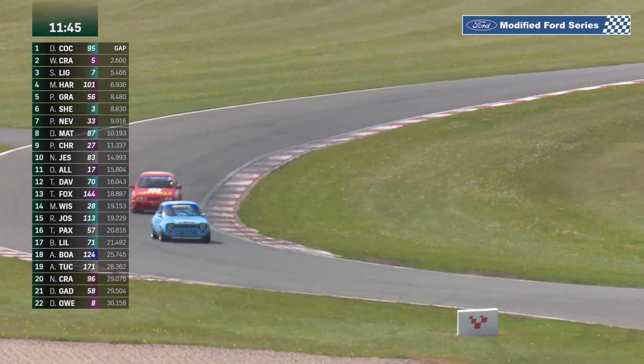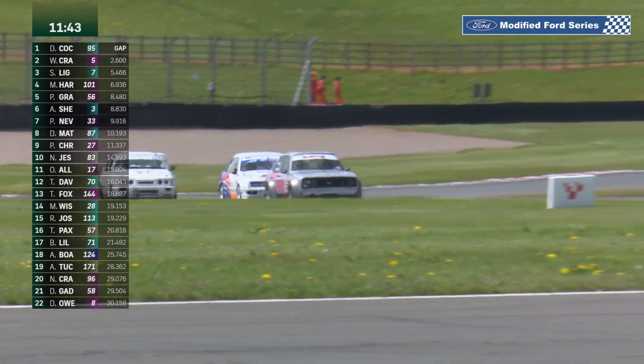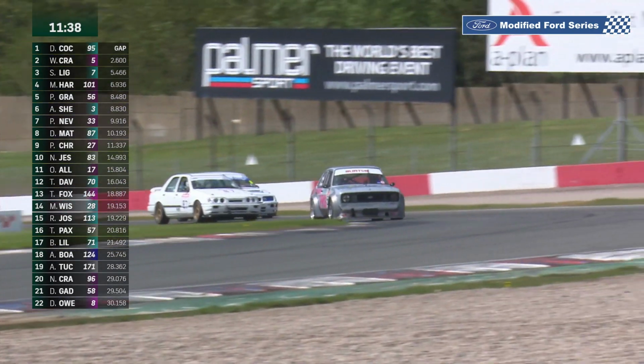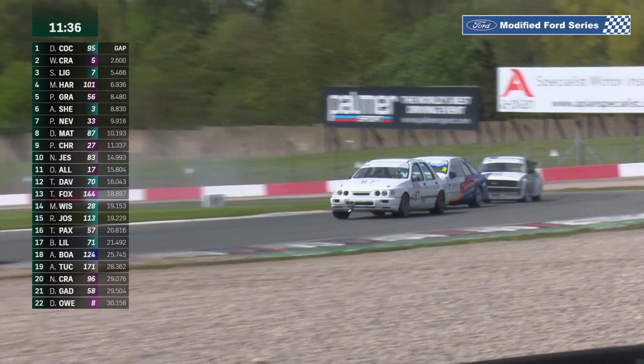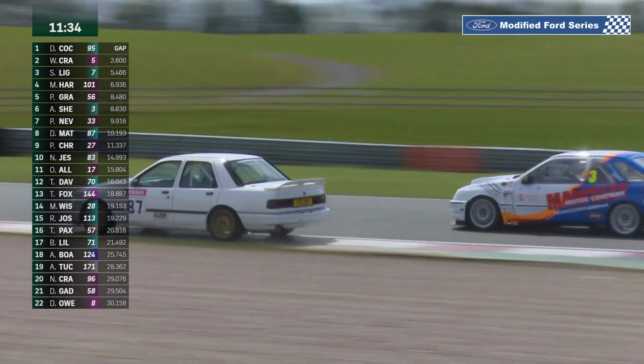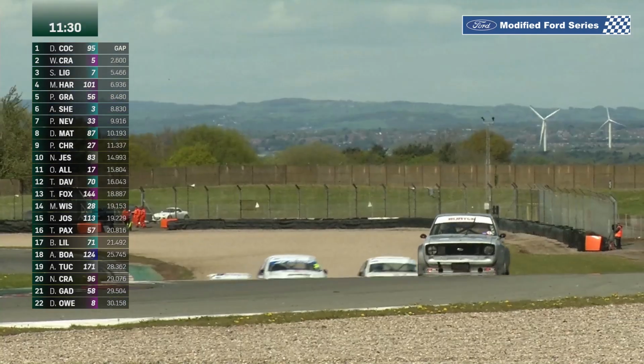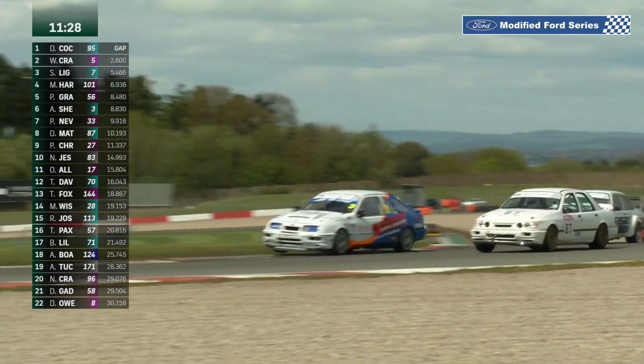In the other classes, as I said, there are lots of them out there. In Class A, it is Cockle that leads the way. Crabtree, who is second overall, leads the Invitational class. Harding, moving up to 4th place, means that he's taken over the Class B1 lead as this battle continues to rage up to the top of the hill. And in fact, the Sierras now side by side.